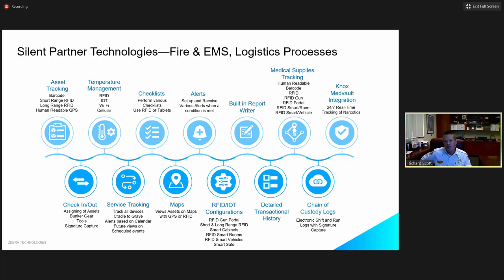So this slide, when I was talking about Silent Partner Technologies, when we started, the only thing we were doing was the RFID and the inventory system. Since then, Silent Partners has come up with this enterprise solution, so that when you log into it, all the things you see on your screen, they're capable of doing now. And we use quite a few of these now. One of the problems in our industry is we have a different login and a different application or software for almost everything we do.